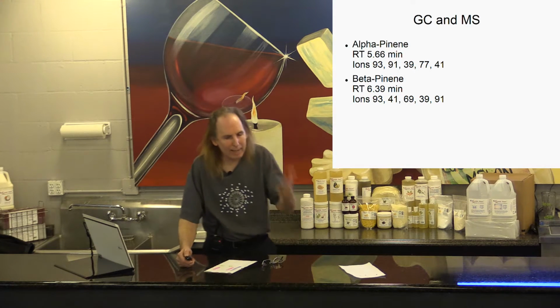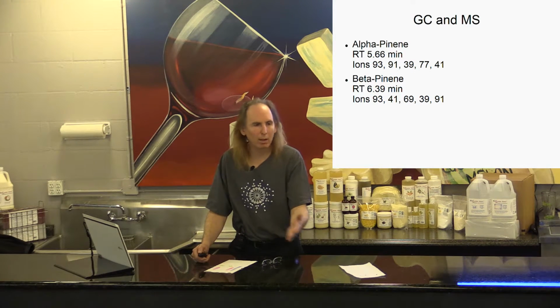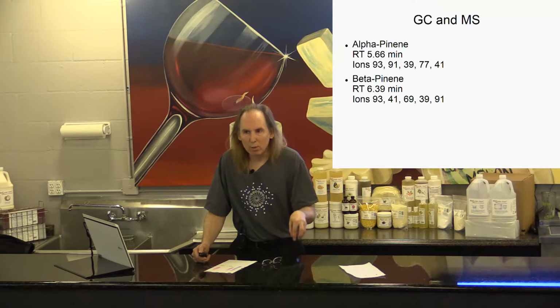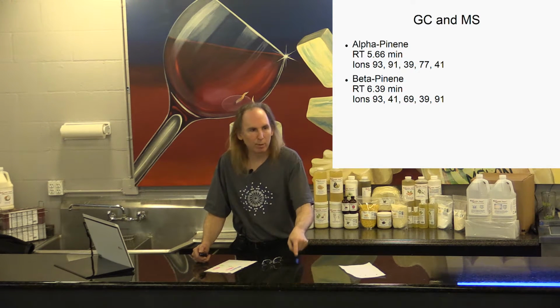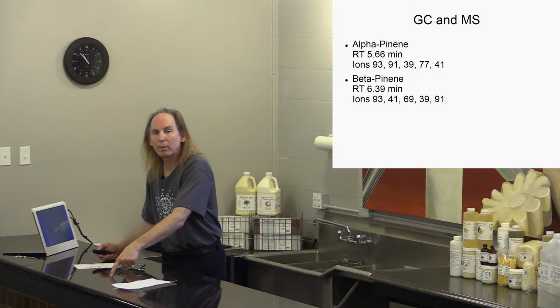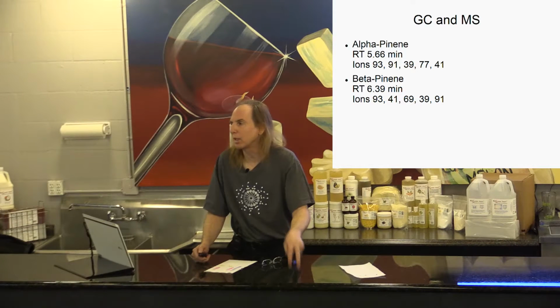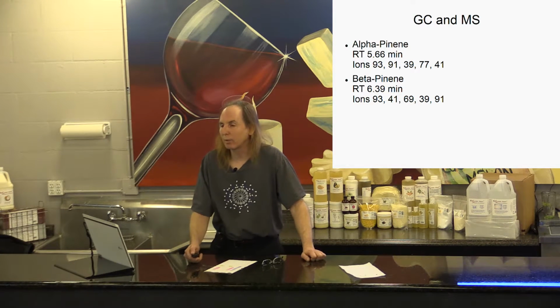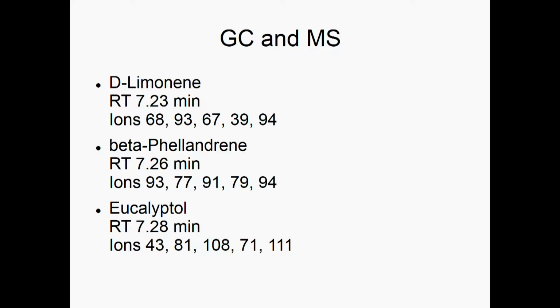So if I have a doubt now, I'm looking at a mass spectrum, I look at the retention time and I'm trying to match what I'm looking at, does it have the right retention time, and at the same time, does it also have the right mass spectrum? And those two together will be a pretty bulletproof identification for a compound.